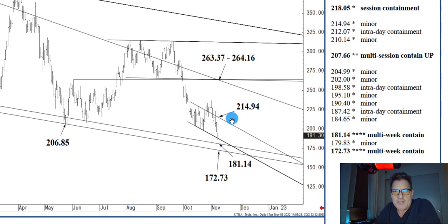And in fact, I think this will be the last time I show this 214.94 channel top because it's lost its relevance as a resistance area, but nonetheless was a beautiful indicator for continued weakness that we're seeing play out presently. Let's talk about the day itself.